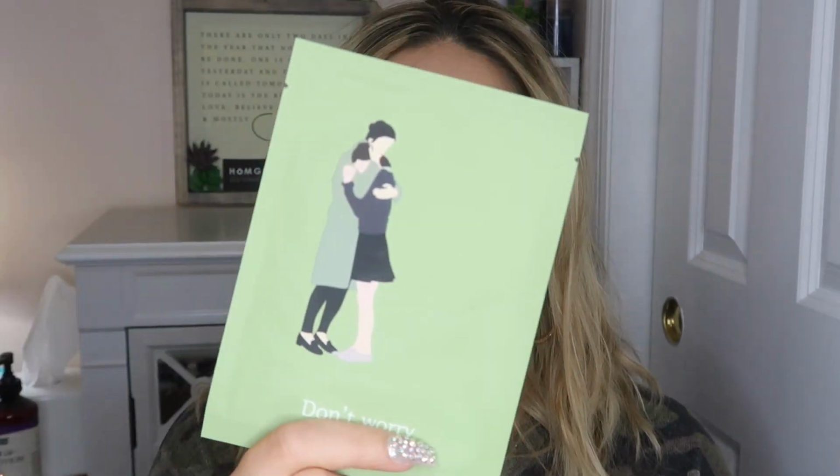Then we have the Package Don't Worry Healing Mask. Main ingredient, Centella Asiatica, is great for anti-inflammation for your skin, which means while the mask works to draw out impurities, it's also protecting the skin from irritation. That sounds great. I think the packaging is just so cute. Those people hugging, that's adorable. So really excited to test out that one.